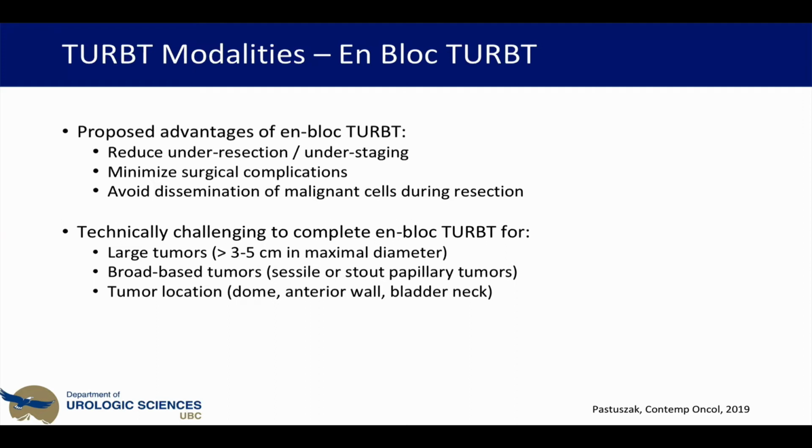Before looking into the data, though, of en bloc, we'll watch 2 videos from the AUA. These describe first monopolar en bloc TURBT, and secondly, bipolar en bloc TURBT. Now, they are narrated, so hopefully the sound works as well.